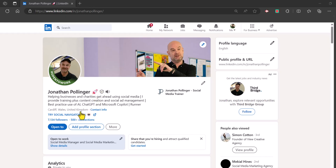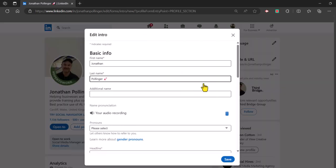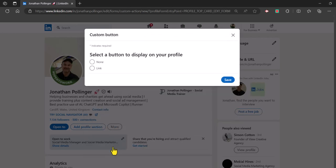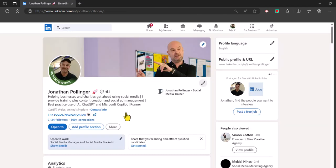Then we have this extra link that is now possible to add. You could link this to perhaps a CV or your blog or another relevant website. To add this additional link, you can click the pencil symbol on the right hand side here, scroll to the bottom, and then click add custom button to add that link. Pretty handy to be able to put that in, and you can use capital letters and emojis, as you can see.